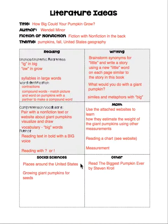In the area of social sciences, you can look at geography and places around the United States, maybe even adding more places for the giant pumpkin to visit. And how would we grow giant pumpkins using seeds, and looking at that process.